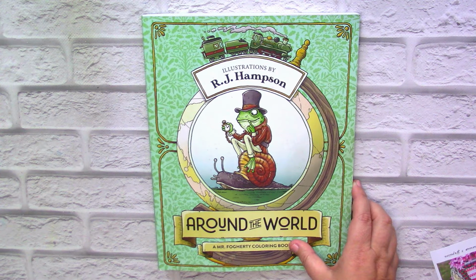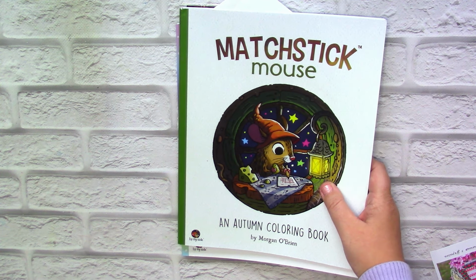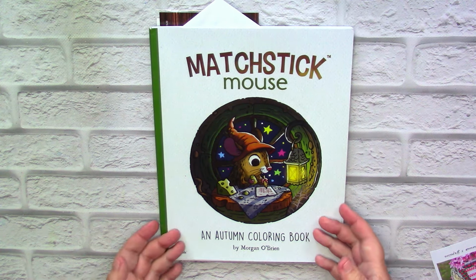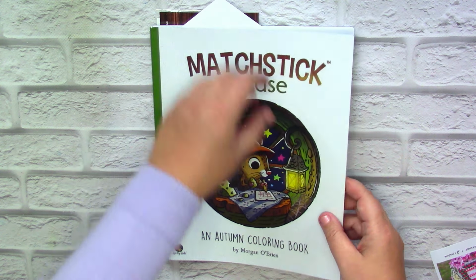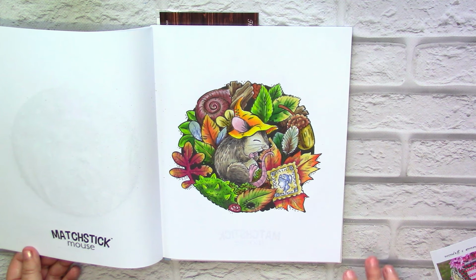Okay, Matchstick Mouse. I have both Halloween and autumn books. They are probably my least frequently colored. I use them only in October, sometimes in November. And yeah, I tried to do something in the autumn book this month also, but apart from this cozy sleep among the autumn leaves, it was fun but nothing special.